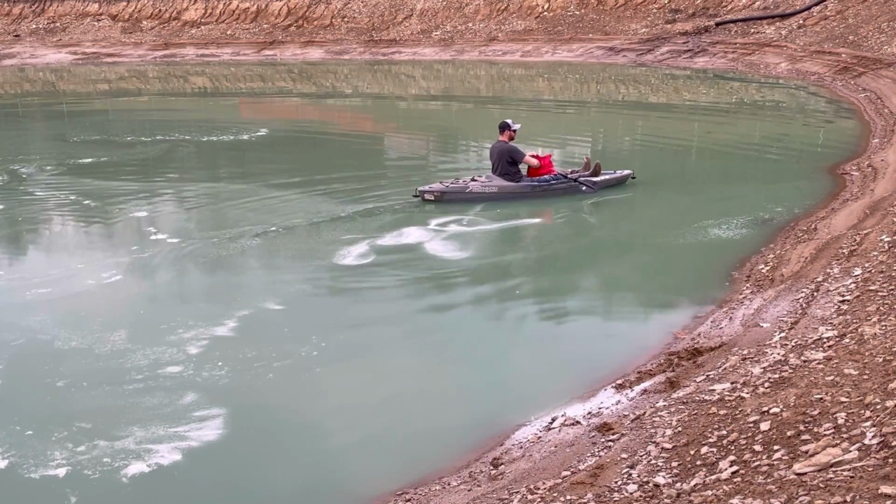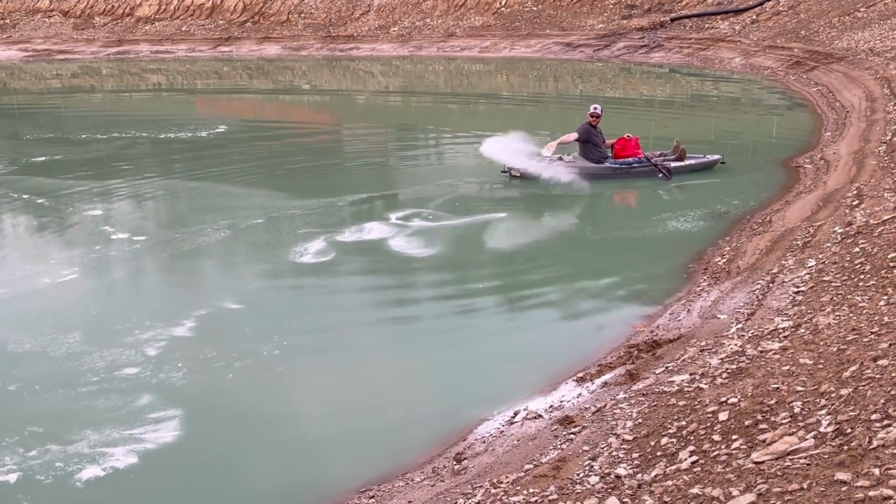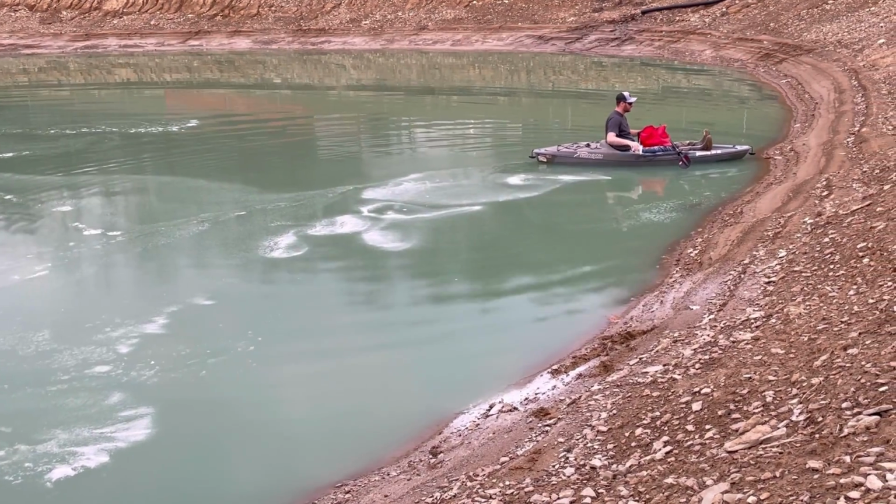What you're doing is basically what Bama Bass did. Yeah. He just went out in his boat and heaved it over the side.